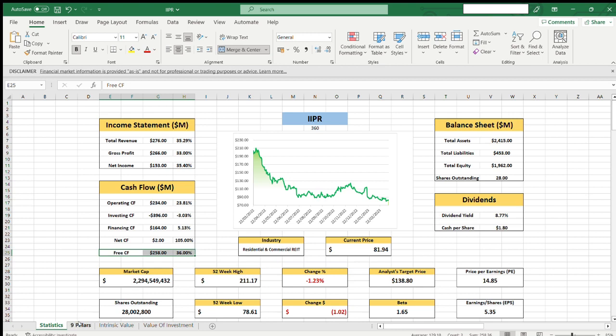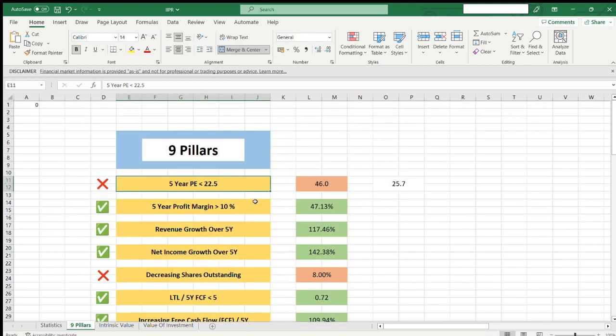Now, let's move to our 9-pillar analysis. Here we can see that the 5-year P/E ratio has not been below 22.5, and a high P/E ratio is actually quite common for new firms. I did make a note here on the side that the average P/E ratio for the year 2022 was 25.7, which means that the P/E ratio of IIPR is decreasing, which is of course a good thing.